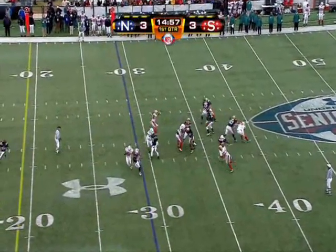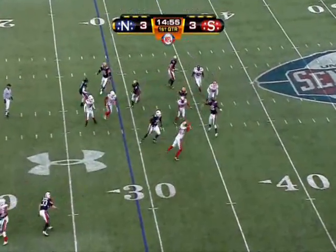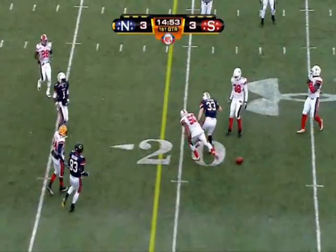We start the second quarter. Pike in a heap of trouble. Pike tries to check down to the fullback.